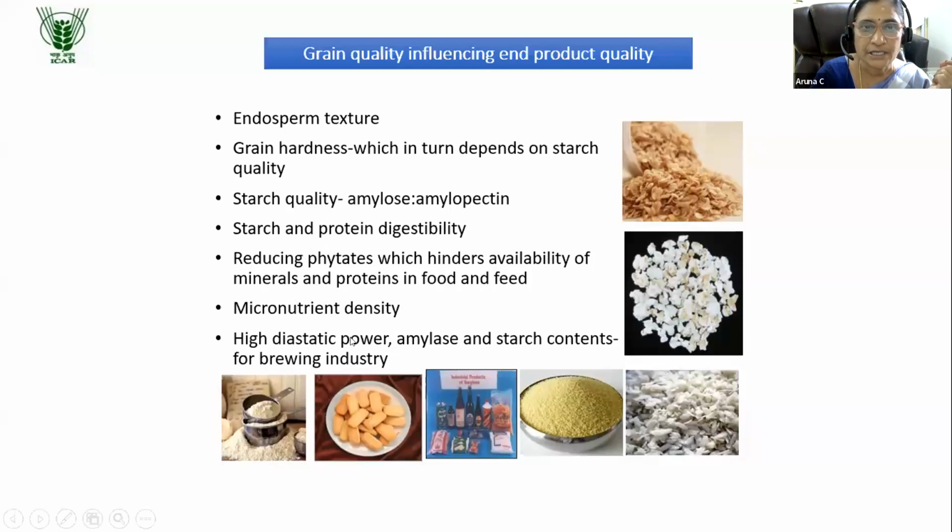So micronutrient density, for nutritional security, we need the micronutrient density to be on the higher side. And then for malting and the brewing industry, we need high diastatic power. So for each type of industry, the requirement of the grain quality is different.